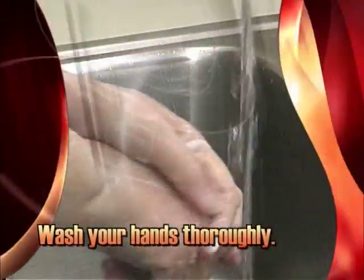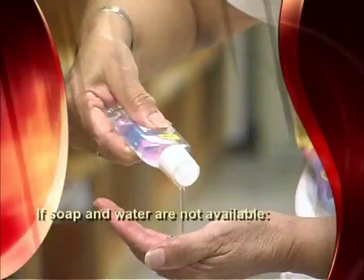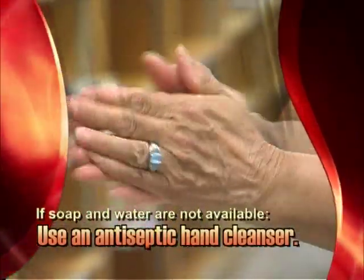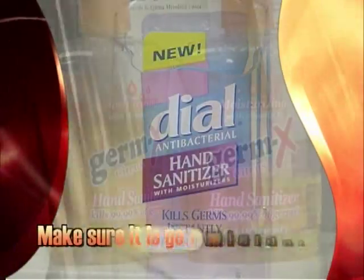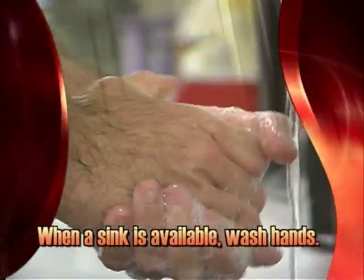Remember to wash your hands with soap and water thoroughly. If soap and water are not available, then you may use an antiseptic hand cleanser such as an alcohol gel. There are many brands on the market. Just make certain they are germicidal. When a sink becomes available, then you may wash your hands. That's it. Simple, right? But you've taken a huge step toward preventing a life-threatening disease.